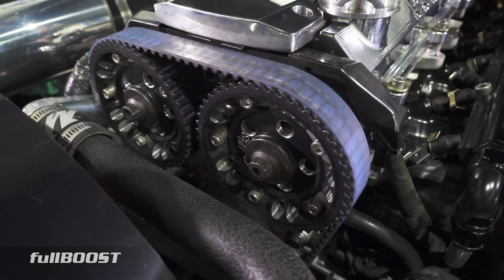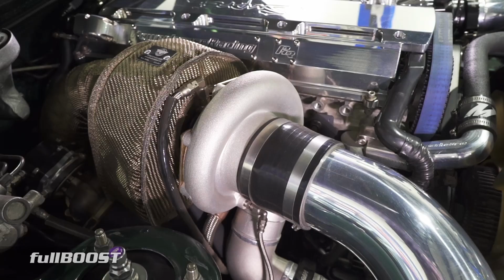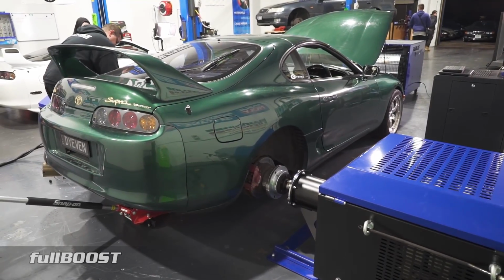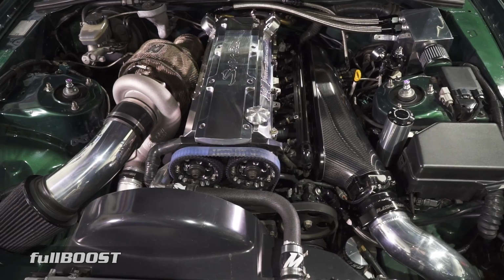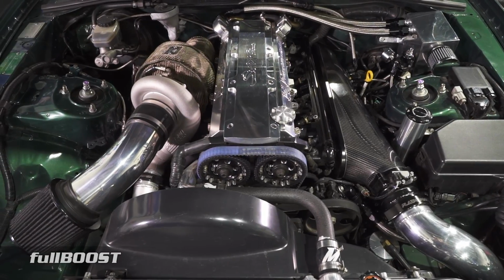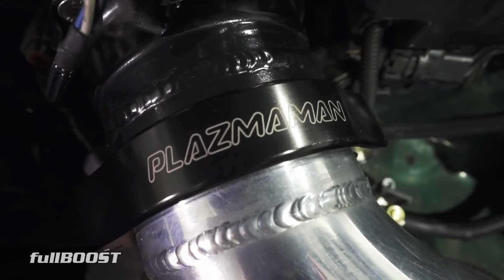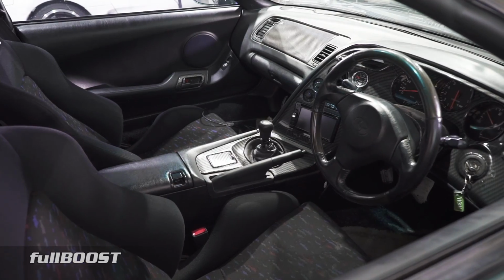Originally fitted with a 6466 turbocharger, a larger Precision 6870 unit is now in place, along with a host of Australian products such as a Turbosmart wastegate, Sixboost manifold, CPC carbon inlet plenum, Plazmaman intercooler, and a Haltech ECU.